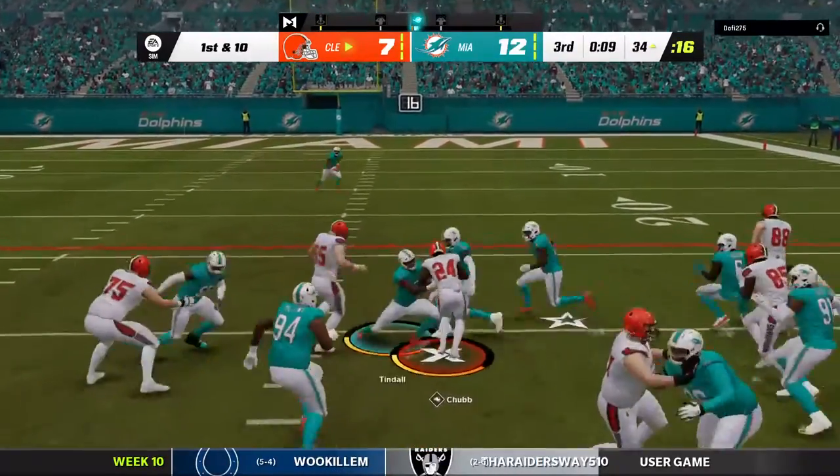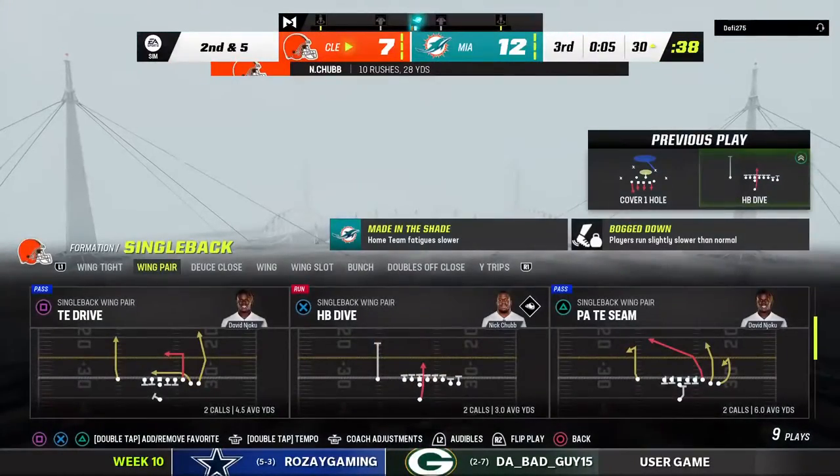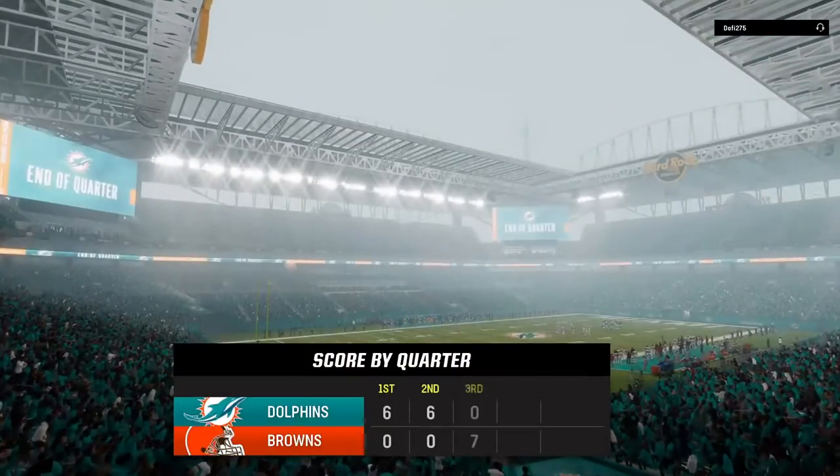They run it again with Chubb. And this will be a gain of five as he gets it to the 30. Give him five on the carry there, and it'll be second down. We have played three quarters.